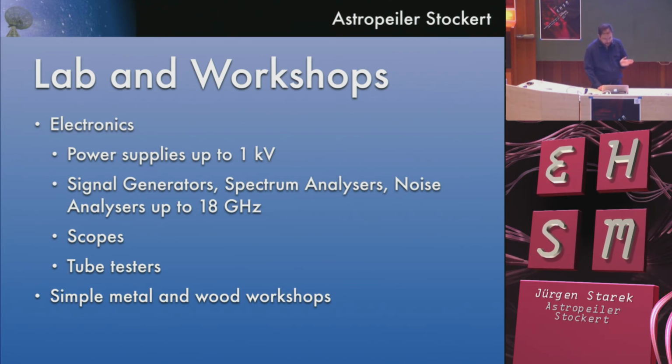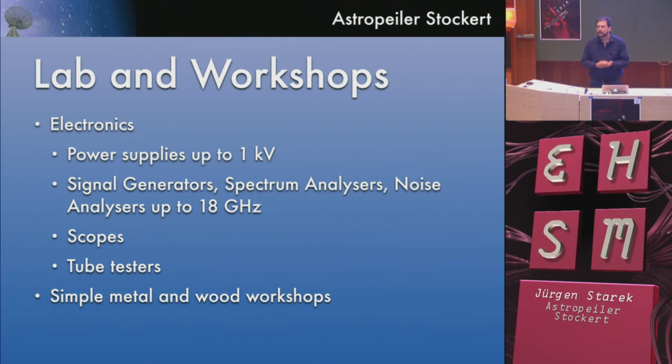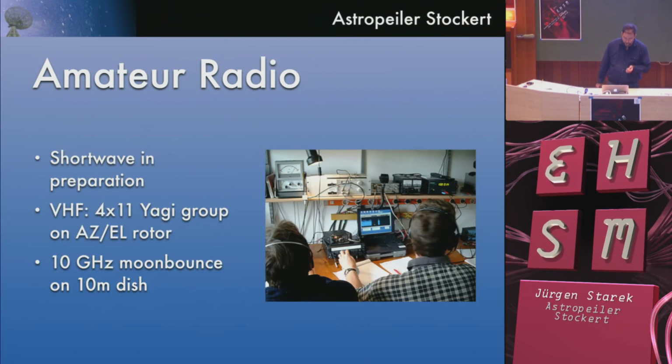In the electronics area, we can go up to a kilovolt in terms of power supplies. We can analyze high-frequency things, signals up to 18 gigahertz. And we've got the normal supplies like oscilloscopes, tube testers, whatever. And we've got very simple, basic metal and wood workshops just for the daily work out there.